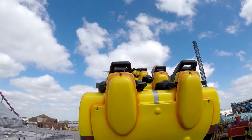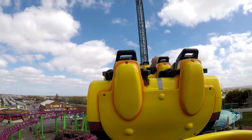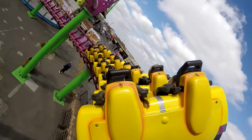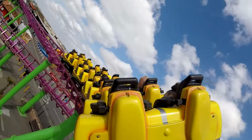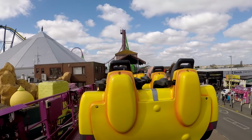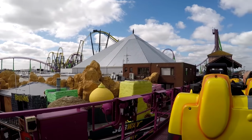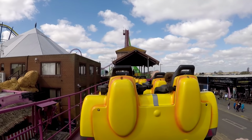I have to buy more rides. Down we go, it's a nice bit of helix action. And the smoothest brakes ever. Lovely. It never lets you down, that ride, honestly. Really nice. Enjoyed that. I'm sure we'll do a front row later on. But yeah, fireworks tonight, so I'm looking forward to it.